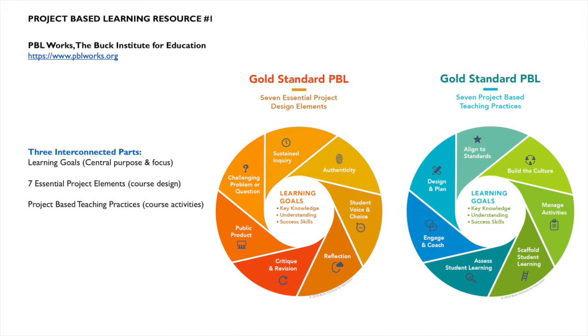So a few resources here which I've found to be terrific in helping me to put together guidelines for what a good project-based learning course is. The first one here is the PBL Works, which used to be called the Buck Institute for Education. And PBL Works is in general about K through 12 education, but a lot of their framework, of course, is universal for any type of education. So what they have is what they call the gold standard PBL.